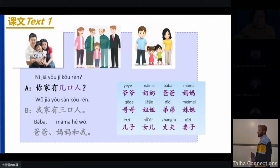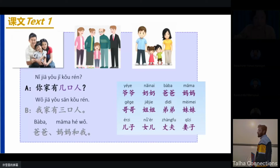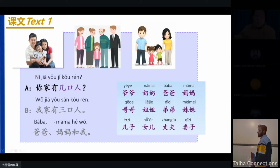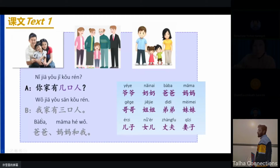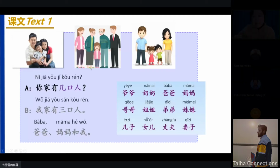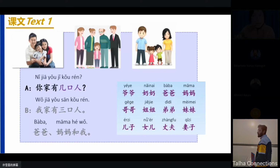All right. Now let's turn to this picture. Suppose you are the little girl here in the picture. Then I will ask you how many people are there in your family. Then you tell me the number and who are the members. Okay. Now my question comes. 你家有几口人？ Anybody can answer me? 我家有5口人，爷爷、奶奶、爸爸、妈妈和我。 很好, very good. And then some of you are typing Chinese in the chatting room. That's also very good practice.